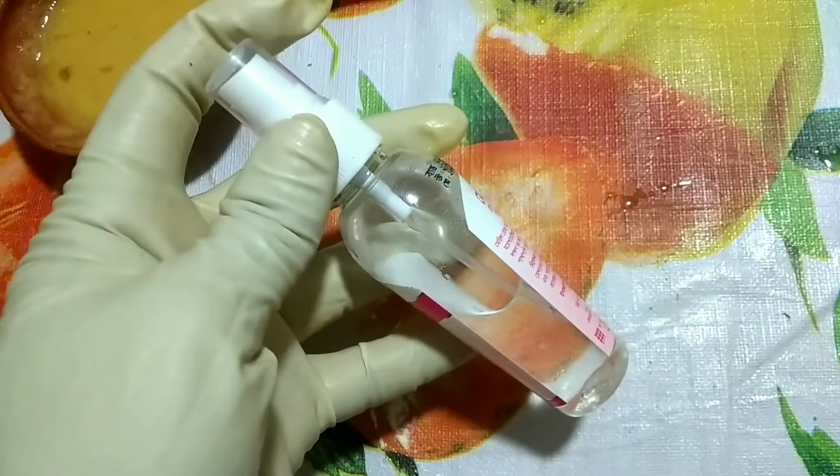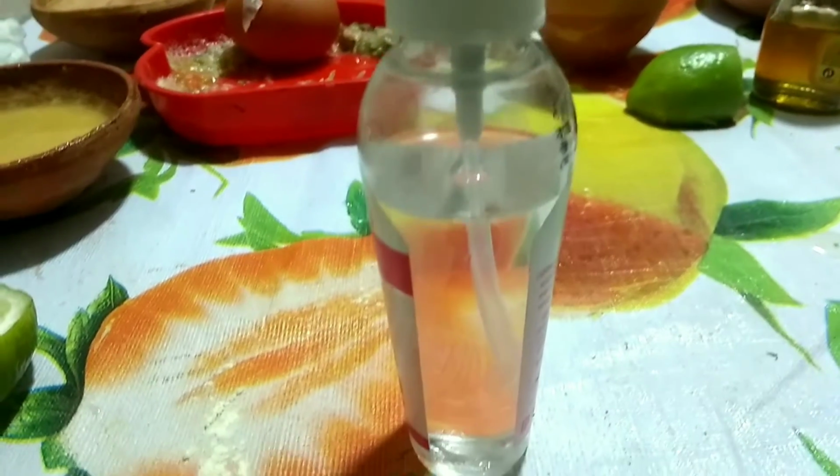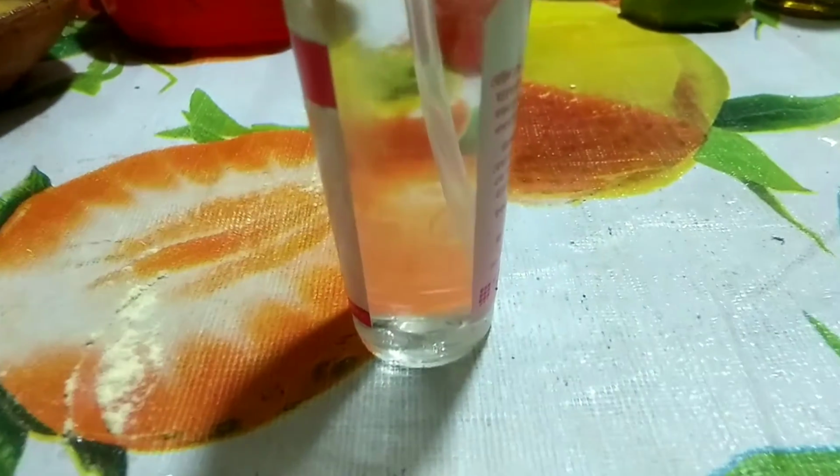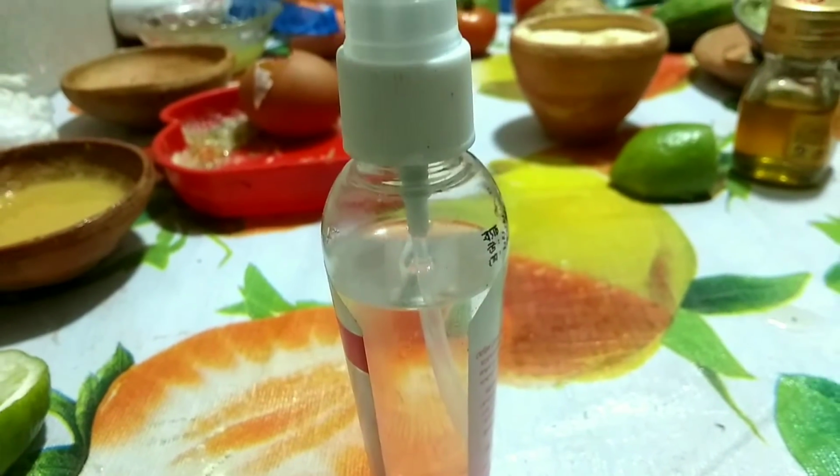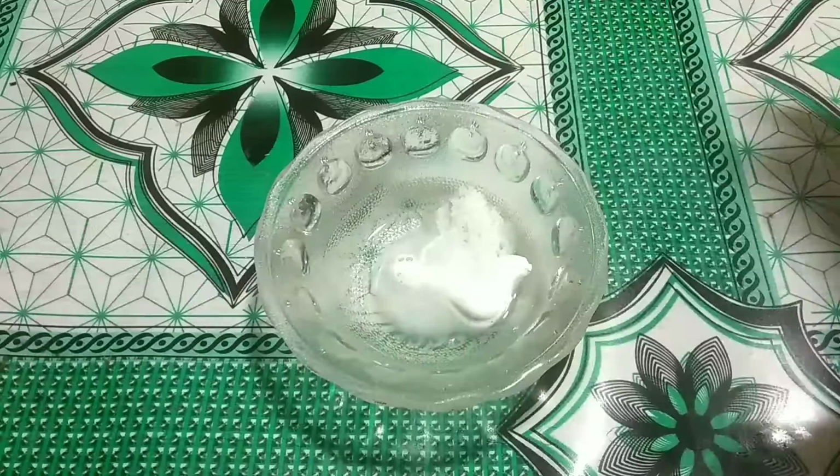Rose water has been used as a beauty product for thousands of years, so it's no surprise that it can improve your complexion and reduce skin redness. The antibacterial properties may help reduce acne. The anti-inflammatory properties can reduce skin redness and puffiness. Mix well.